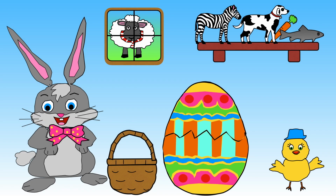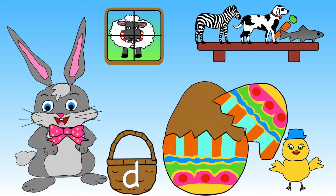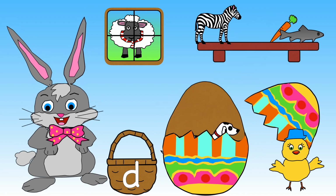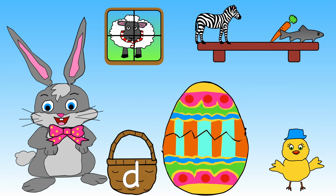Let's help Rosie find the toy that starts with a D. Is it the zebra, dog, fish? We need the dog. D is for dog.